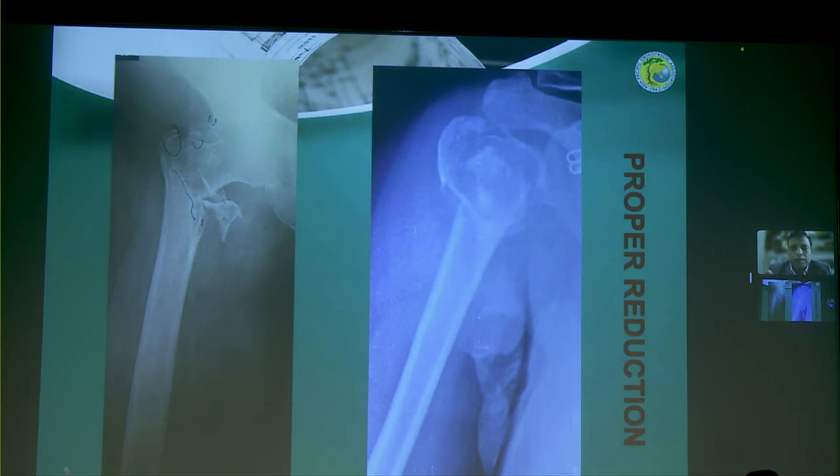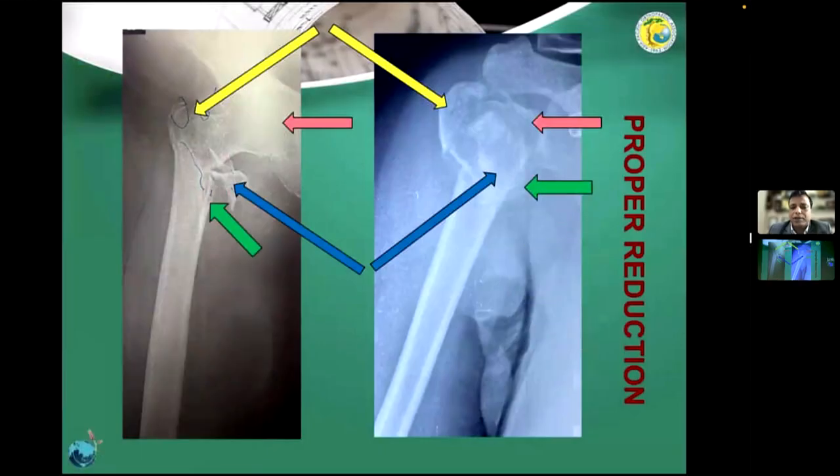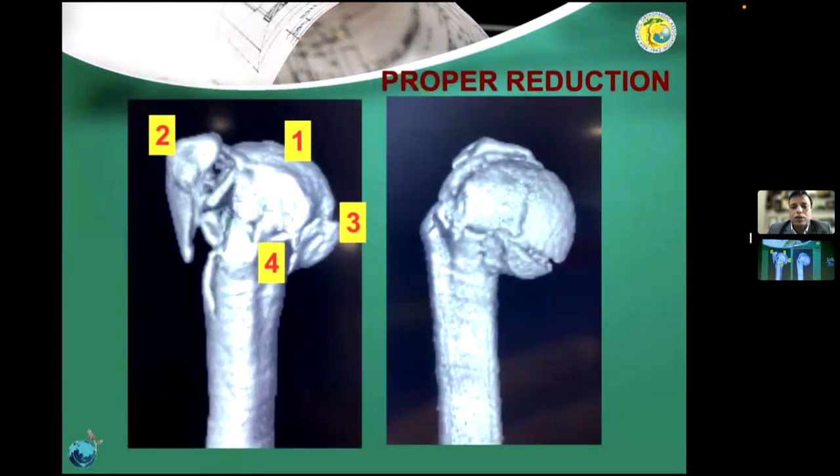So, there are two pictures, one of an intertrochanteric fracture, another of a proximal humerus. If you compare the intertrochanteric fracture with the proximal humerus, you will find a lot of similarities. What you have is a greater tuberosity, a head fragment, a lesser tuberosity, and then a shaft with medial column or medial comminution or medial stability. So if you compare these two, they have a lot of similarities.